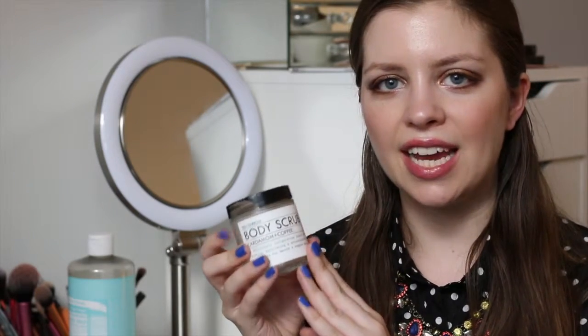It also has coconut and olive oil in it, so it really feels hydrating and kind of leaves a little bit of a film. So I did have to go over with my body wash after letting it soak in for a little bit, to get the remnants of the coffee color off, because I did find that it would stain my skin a little bit brown, which was a little weird, but I did really like it overall. It smelled really good, and it just left my skin so soft and smooth. So I do recommend this.